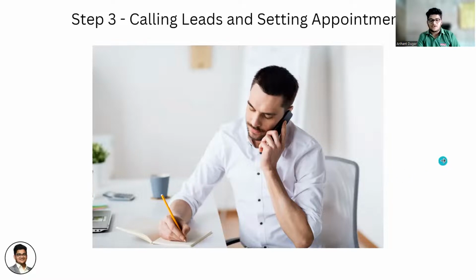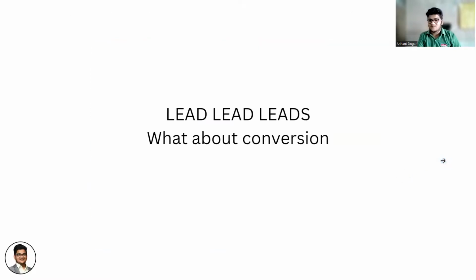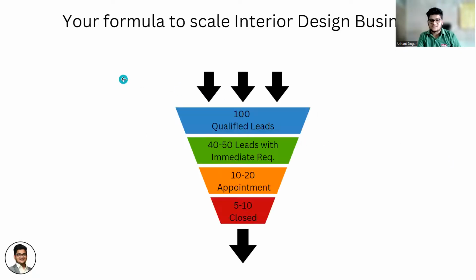Now we have already talked enough about leads. What about conversion? This is the conversion formula to scale your interior design business. Let's say you get 100 qualified leads. From those, 40 to 50 turn out to be immediate requirements, because you cannot convert every lead. Sales is a numbers game. Just understand that. So 100 qualified leads turn out to be 40 to 50 way more qualified leads. Those were immediate requirements.